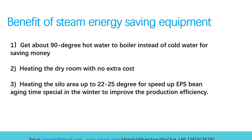Now let's focus on the benefits of this equipment. First, you can get hot water instead of cold water for your boiler, saving money. You can also heat the dry room at no extra cost because the waste steam is totally enough for heating the dry room.